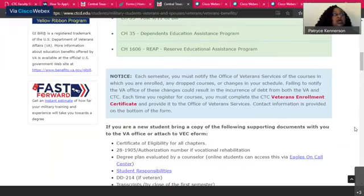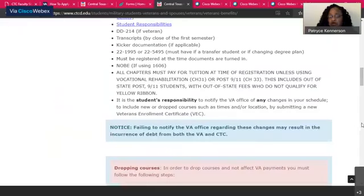In this case, if you're dropping a course and adding another one, then yes, you would need to complete the add drop form. And let me see if I can find that one right quick.